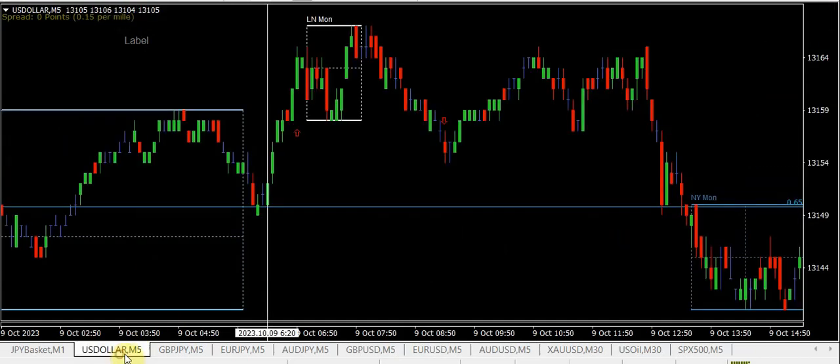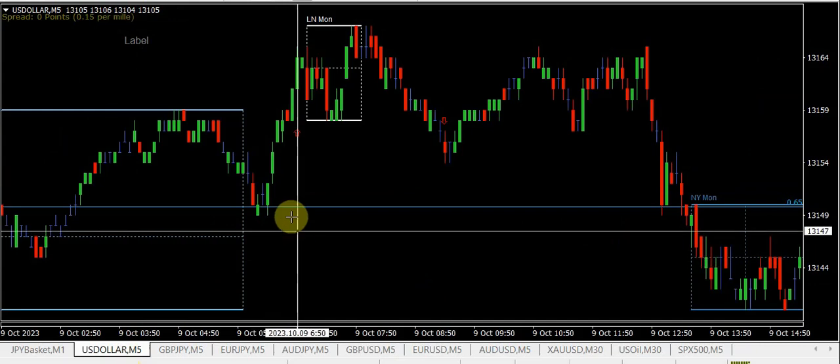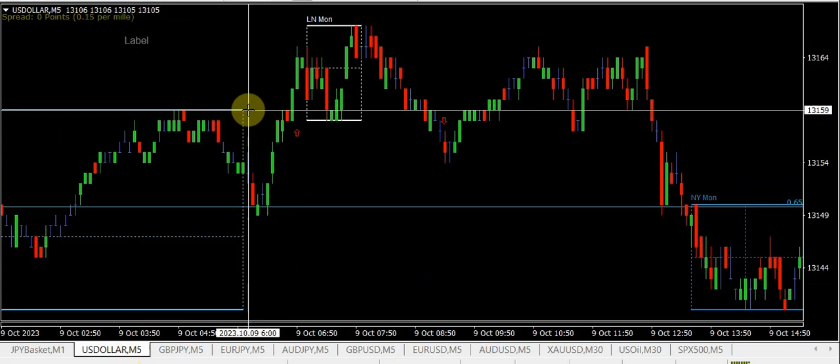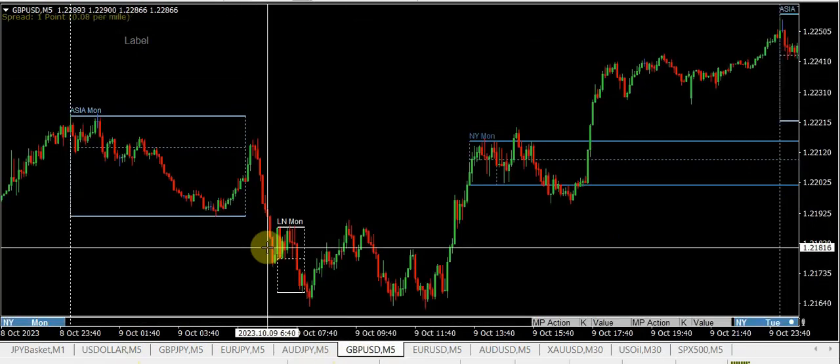Okay, Monday 9th of October 2023, we're looking at the Asian range break trade. This is the signal, 6:45. We have a clear green candle, no wicks above it, closing above the Asian range. And the higher time frame bias on the dollar is also bullish. So this looks good to go long dollar, which means shorting the crosses.